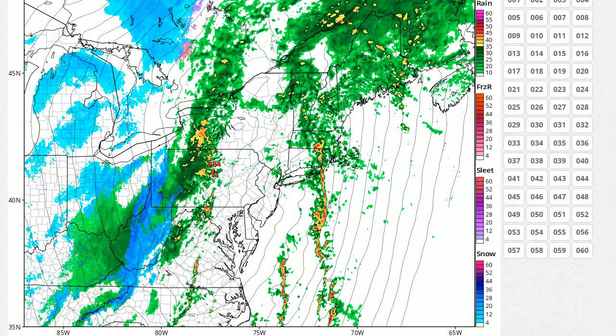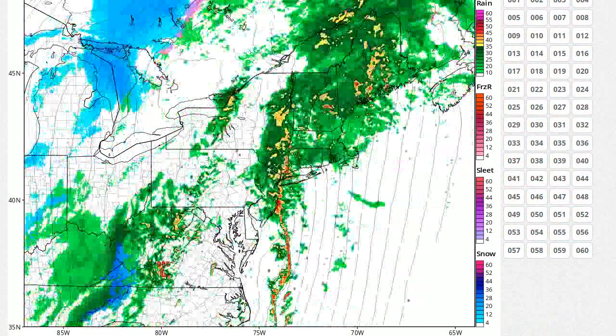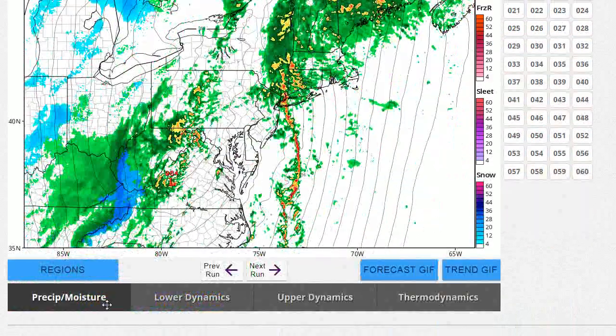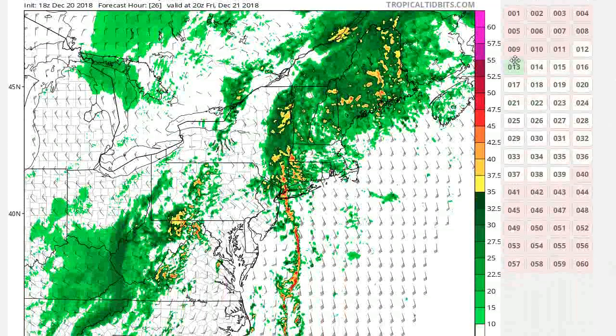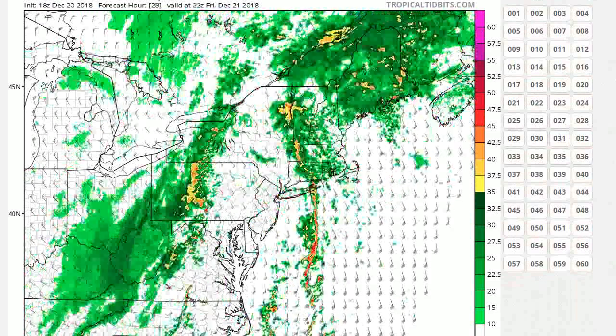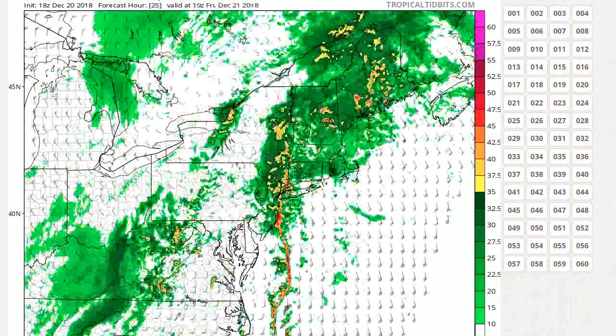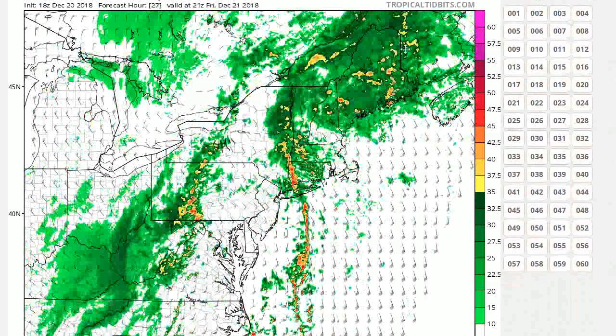But there's going to be a line develop. It's almost like a squall line that's going to develop right here. And I have a feeling, let me superimpose the winds onto here, because this almost looks like some sort of boundary coming through. So that is going to be pretty nasty when that moves through.